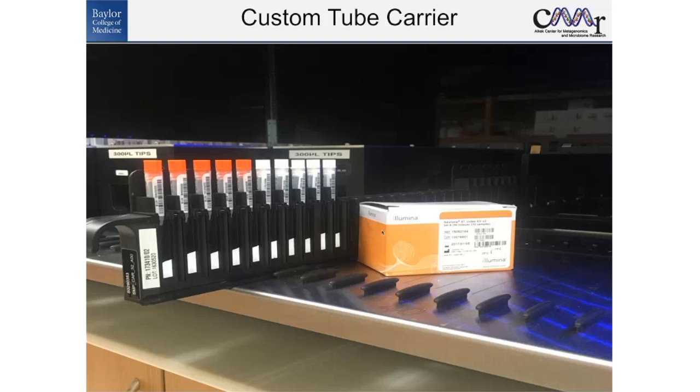So for those of you that are familiar with the NextEra XT kit, you'll recognize these slender tubes that you receive in the kit, which are kind of odd little tubes and you're not quite sure what to do with. Illumina provides a nice plate or a base to hold these, but it's not very automation friendly. So the first hurdle that we had to clear was to get some type of adapter to fit these tubes into our tube rack carrier.